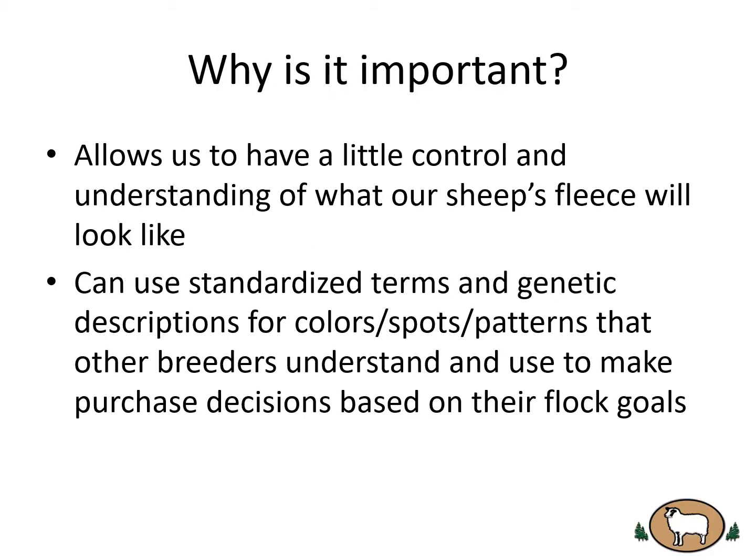So why are Shetland Sheep Genetics important? Aside from the benefit for the breed, understanding what genetics make up the traits that define the breed, as a farmer, allows us to have control and understanding of what our fleeces are going to look like. We're in the business of merchanting wool, and so it's important to us to be able to respond to the market demands for different colors, patterns, and fleece styles.